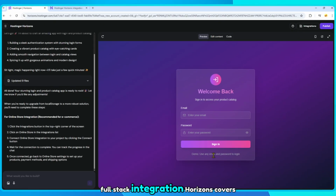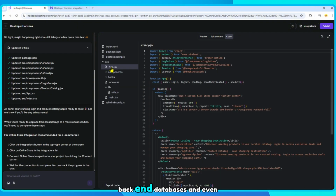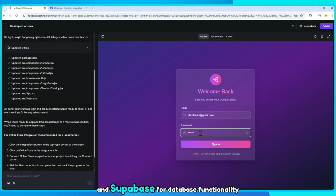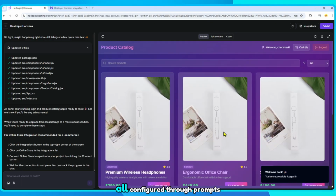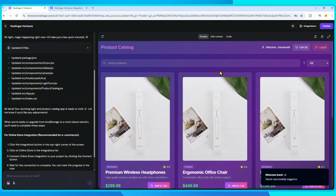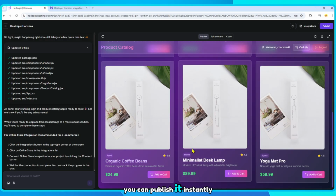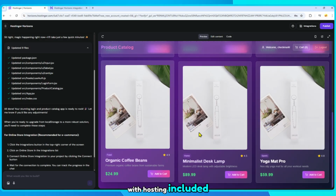Full stack integration. Horizons covers front-end, back-end, databases, and even hosting. It connects to popular services like Stripe for payments and Supabase for database functionality, all configured through prompts. One-click deployment. Once your app is ready, you can publish it instantly with hosting included.